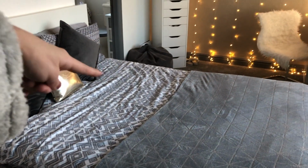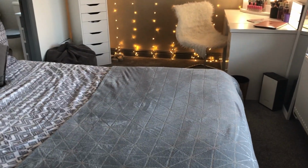And then on the other side there's pyjamas in this one, and then in this one it's just another storage drawer for all my summer stuff. Also, I don't know if you can see, you might see it a little bit now, on the back of my bed I've stuck some little gold fairy lights, just so then at night time the bed lights up, which I think is really, really sweet.